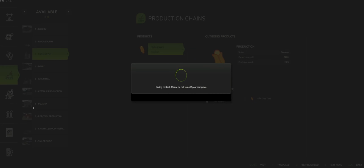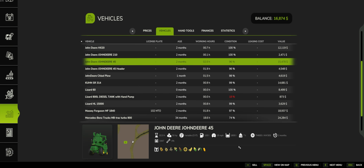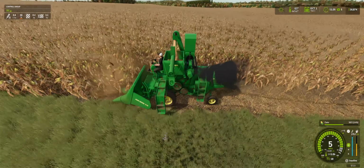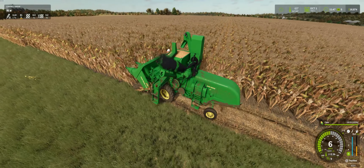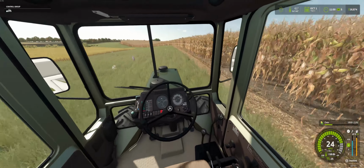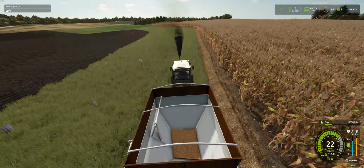I wonder what the value of this harvester is. Only $15,000. I think we're not going to be using this again. This is painful. Alright, and we're full again. It's a good thing this is fast, so we'd be driving this all over. Man, my lawnmower is wider than this combine.